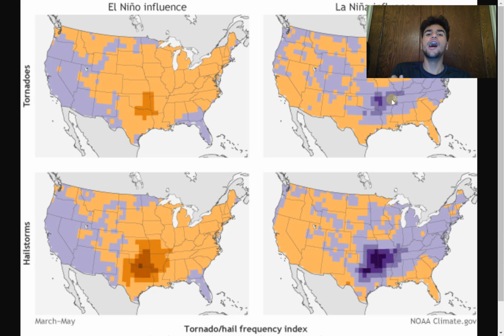But since a neutral phase leans more to La Nina type conditions, where we see a more pronounced jet stream dip, I'll say that it is a little bit more likely that hailstorms and tornadoes will occur in certain areas of the United States, since a neutral pattern is very similar to a La Nina pattern in that it brings cooler air further southward for that instability and that convective available potential energy to develop. So I do expect a higher likelihood of tornadoes and hailstorms this spring.